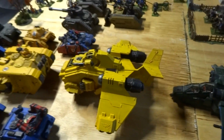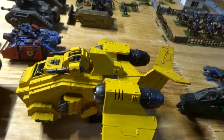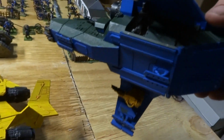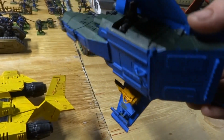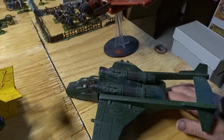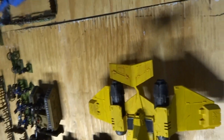I forget this Space Marine. Jeez. Not that, I forget what it is. Wow. And we got the Valkyrie here, which is pretty cool. See if I can open this. There we go.